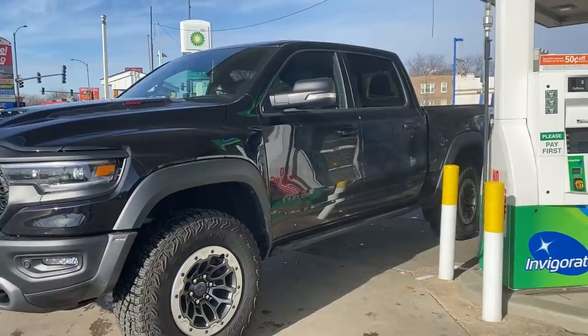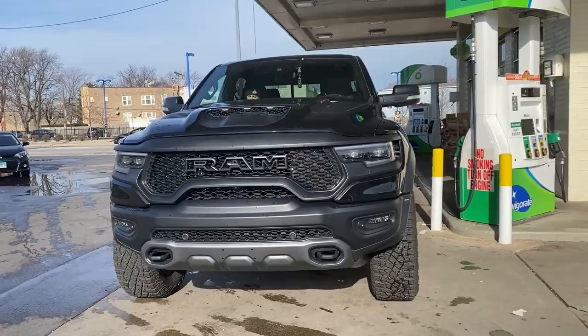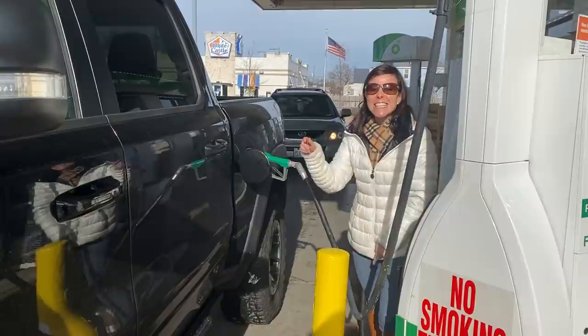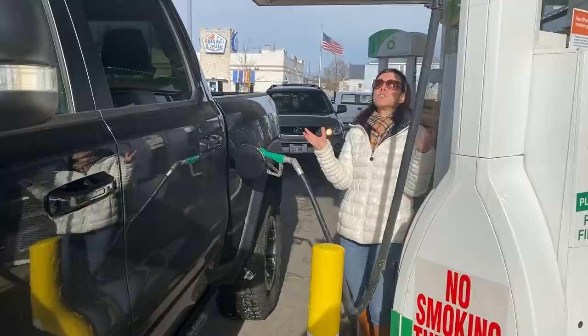Now, as I'm fueling up, two things I want you to know. One, this has a 33-gallon tank, so hopefully you won't have to be at the gas station too frequently if you own this truck. But thing number two is the fact that this only takes premium fuel. So premium fuel is required in the TRX. And here in Chicago, that's $3.50 a gallon. So this is going to be an expensive truck to own and an expensive truck to fuel up.